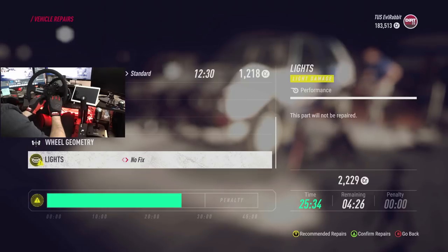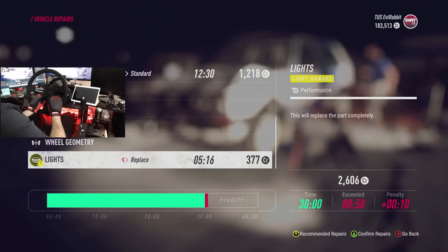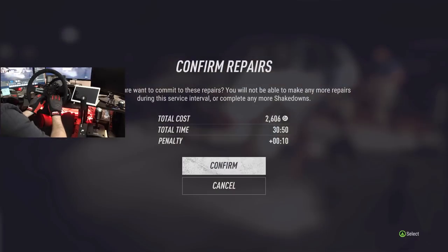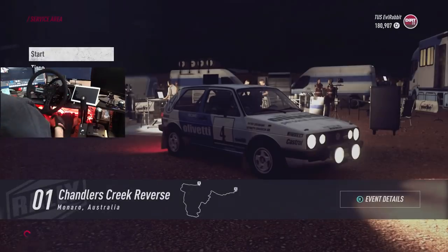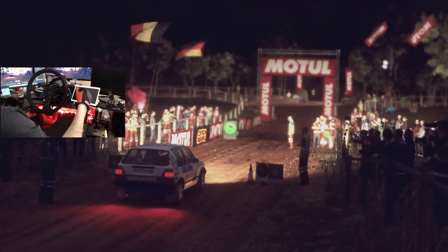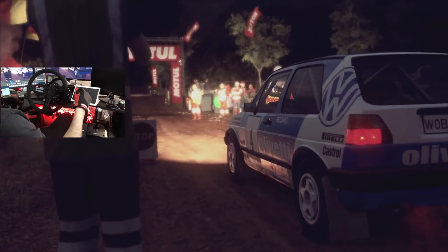Oh boy. We definitely need our lights. 10-second penalty? We're going to need our lights. So we're going to have to take that plus 10-second penalty for this daily challenge. Not the best way to start this off. But here we go. Dirt Rally 2.0. Volkswagen GTI, daily challenge, front wheel drive.